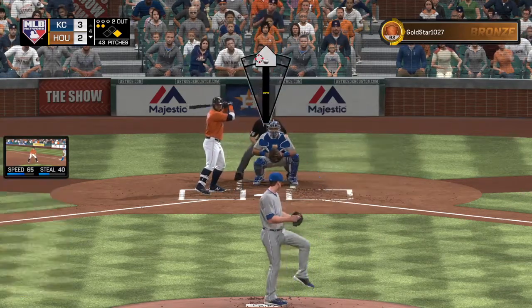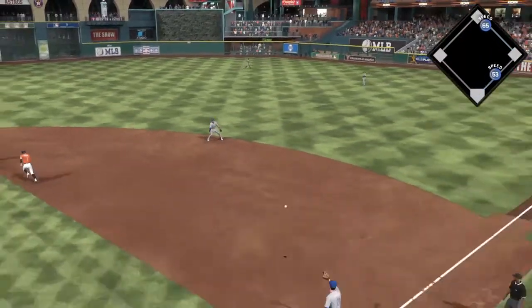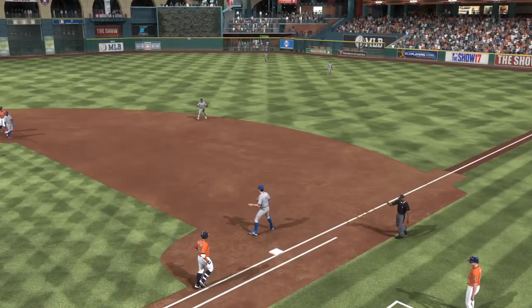Now that's some good hitting. You hear the cliche good hitting, but that is. He fouls off a changeup with 2 strikes. Very difficult to do. Throw to first will get him easily, and the side is retired.